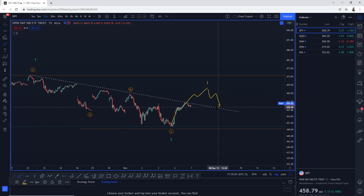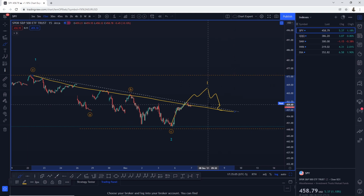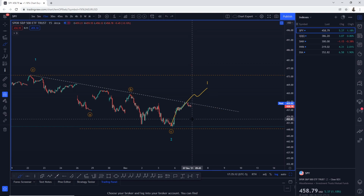for wave 1, I want to see 1, 2, 3, wave 2, to potentially retest this trend line. A retest of this trend line will tell us that perhaps that is time to go. If that's the case, then there's a pretty easy trade coming up to carry us towards the end of the year.